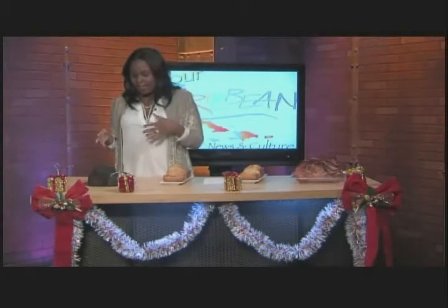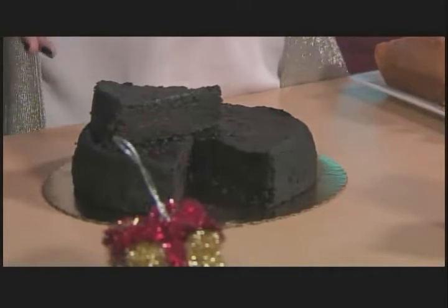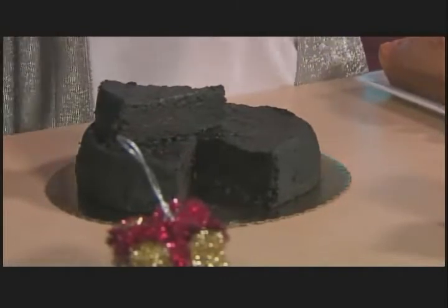We're going to start off with something called black cake. Some people call it black cake, some people call it rum cake or even fruit cake. And it's definitely a must-have for the holiday season. Don't get it confused with a chocolate cake. It's not a chocolate cake, it is a rum cake.